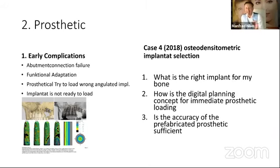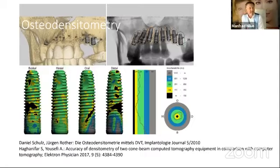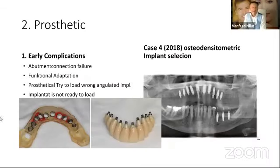This is a very extended case. I think it's 10 or 11 or maybe 9 implants. We try to have an implantation and an immediate loading on all these implants. This is the planning. There is a literature, it's called accuracy of densitometry of 2 cone beam computer tomography equipments in comparison with computer tomography. And this is the prefabricated bridge before implantation.